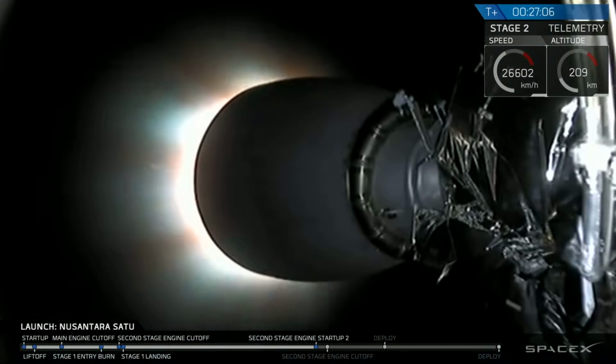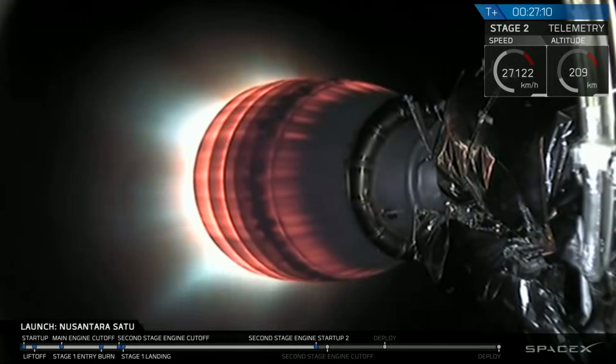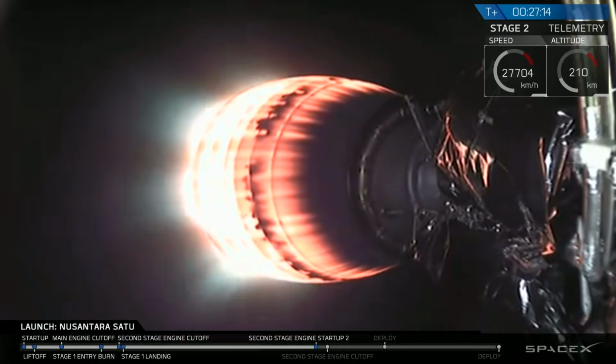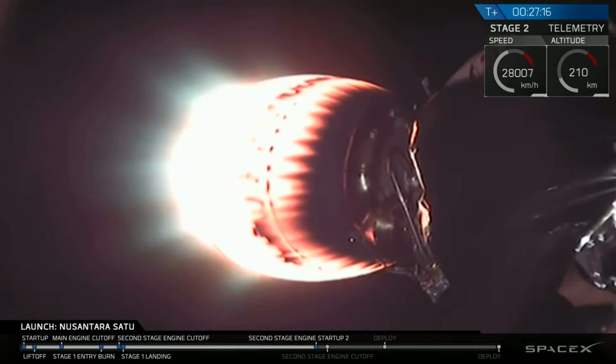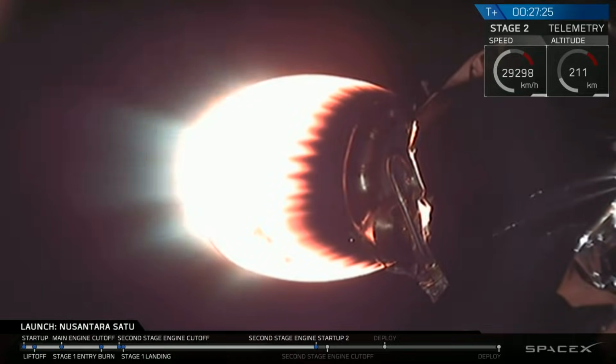We'll see a second engine start at T plus 27 minutes, and it'll be burning over Gabon for, oh, it's burning right now, there we go, lit. So you can see that gorgeous glow. It's burning over Gabon now for about a minute, and then we'll have second engine cutoff around T plus 28 minutes, 7 seconds.